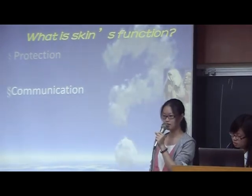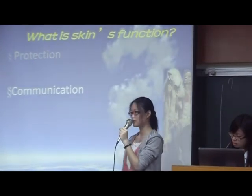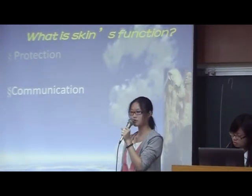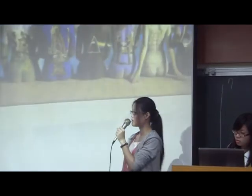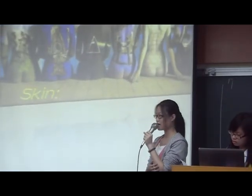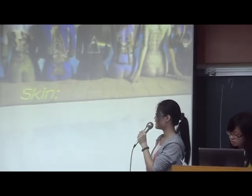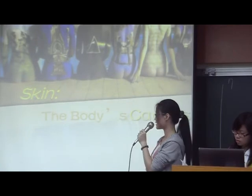However, not only skin's functions and structure, but also its appearance is equally important. Many people like to have some colorful paintings on their skin. To make it look beautiful and colorful, they regard their skin as the body's canvas.